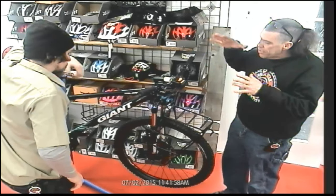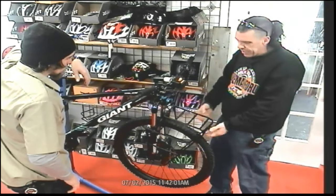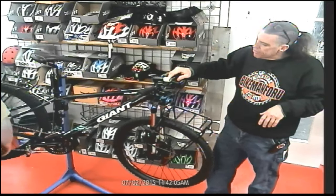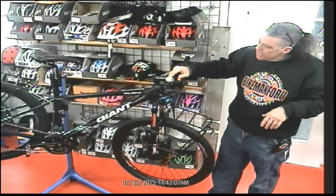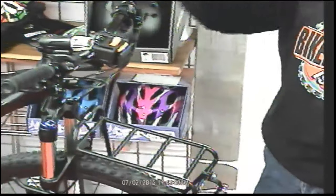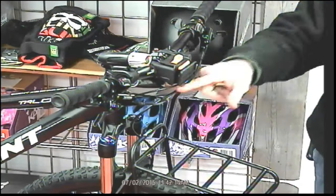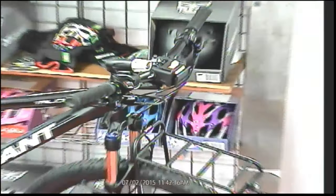So that's our light system that we've got coming. Maybe next week we'll be able to share that with you. We also have a bracket here on the front. This bracket is pretty useful. Topeak makes bags that go onto this bracket, so we'll start there.